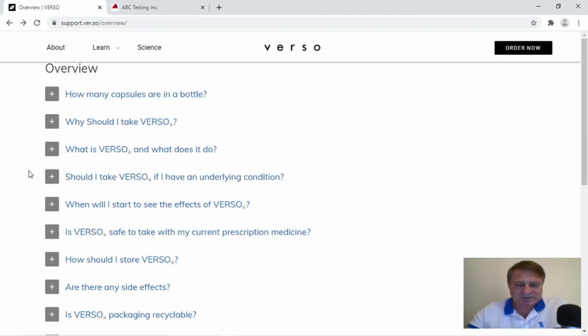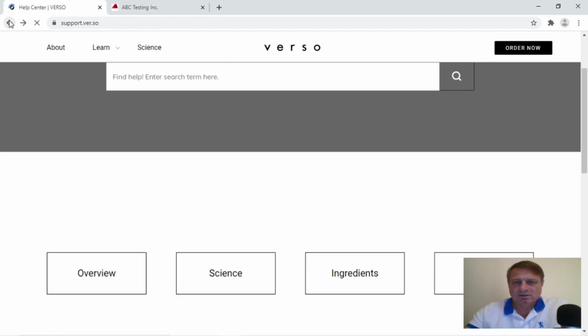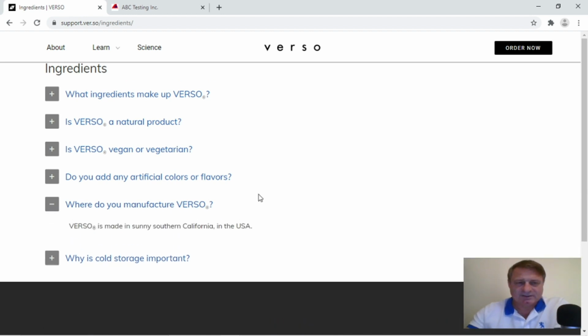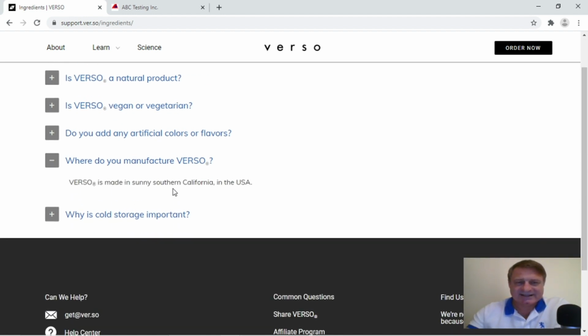So back to the questions, and we go to ingredients, and it's got here, where do you manufacture Verso? And it says Verso is made in Sully, California in the USA. And this goes back to the Made in USA stamp. I'm guessing these products come from China, arrive somewhere in California, are then mixed and encapsulated on behalf of Verso in California, and then sent down the road to Advanced Botanical Consulting and Testing.